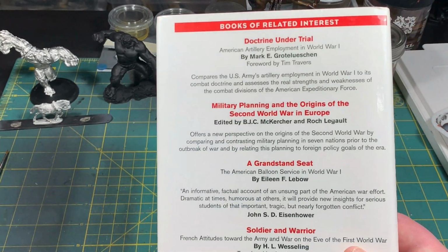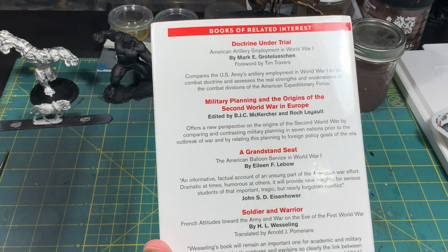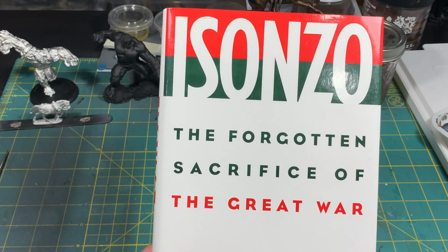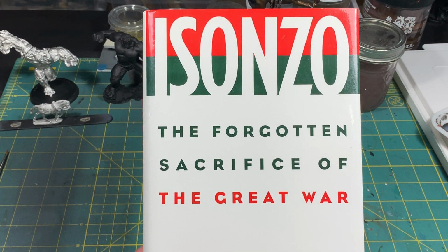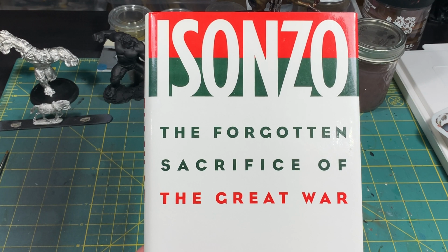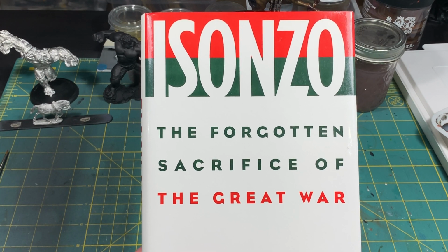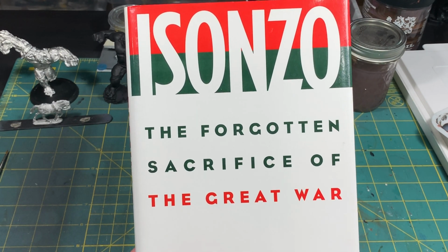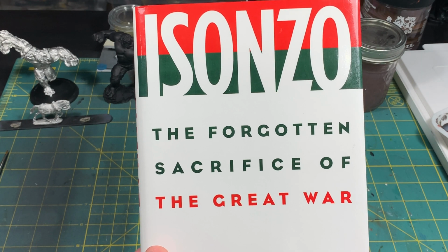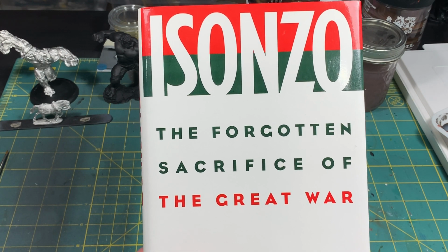This book is well written, really well detailed. Really goes into all the planning for all of the actions, the absolute devastation the Italian and Austrian troops go through. In many instances, the generals were totally incompetent on both sides and just didn't understand what they were doing. Definitely well worth it, and a very sobering read about something that really gets glossed over for the First World War, which is Italy's involvement against the Austro-Hungarian Empire.